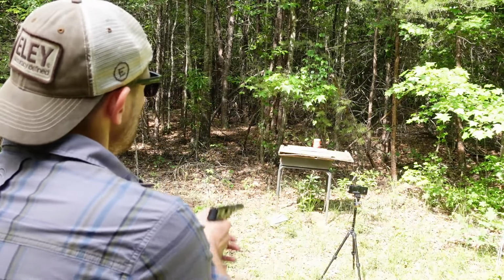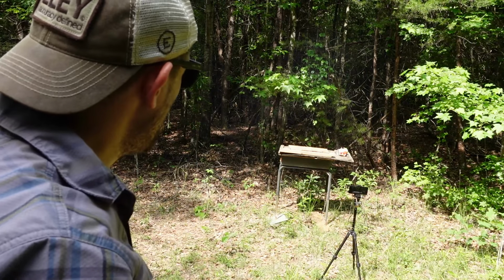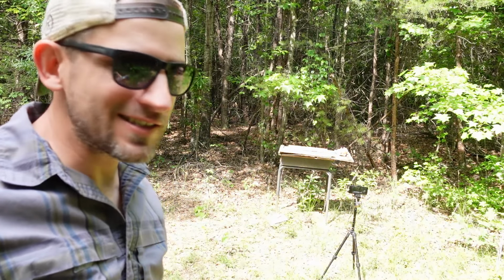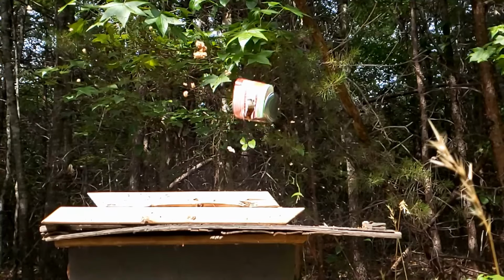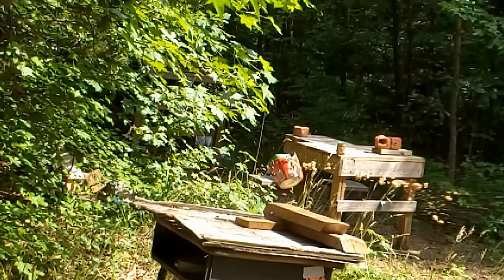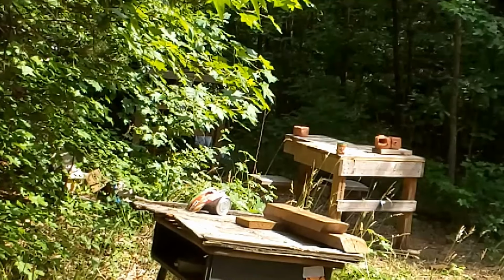One round of Aguila Supermaximum hollow point loaded up, fresh can of dog food. What's gonna happen? Oh yeah! Wow, wow! That was way better than the Stinger. Let's check out that slow-mo. I think the Stinger just got whooped.